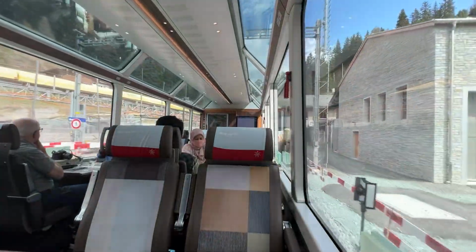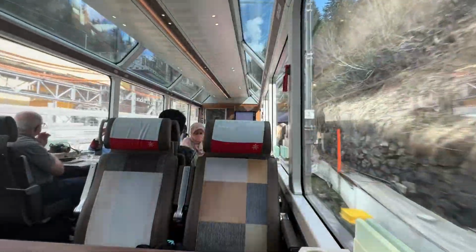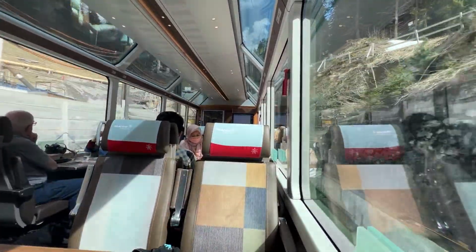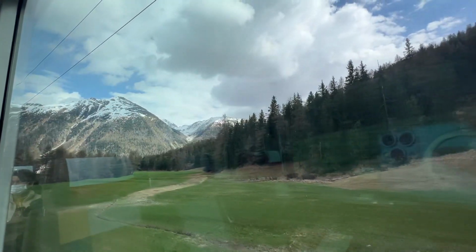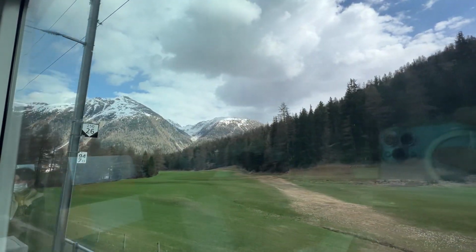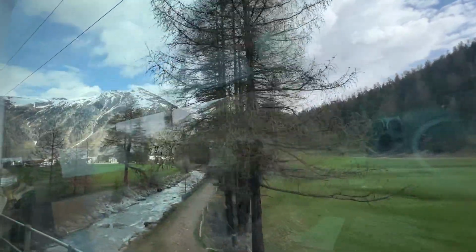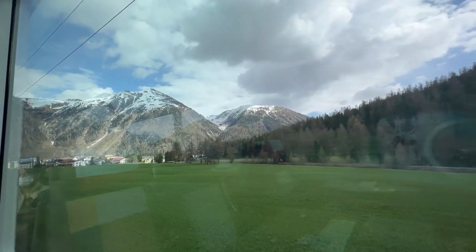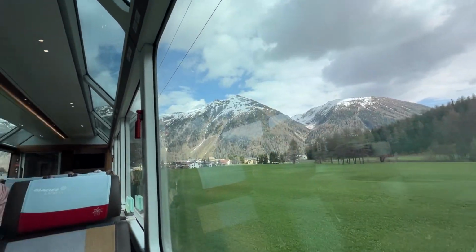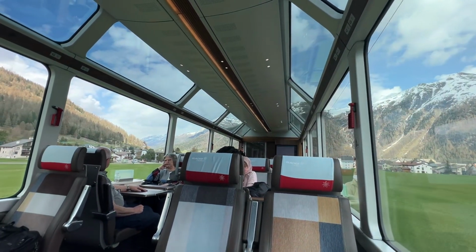At Preda, we enter the Albula Tunnel, which is the summit of the line. This tunnel is 5.8 kilometers, or 3.6 miles long. Having exited the tunnel, we are now well and truly in the Engadin. This is named after the River Inn, which flows through Austria and Innsbruck before meeting up with and flowing into the Danube.